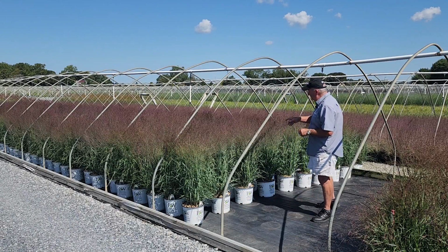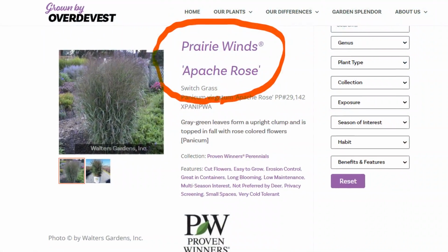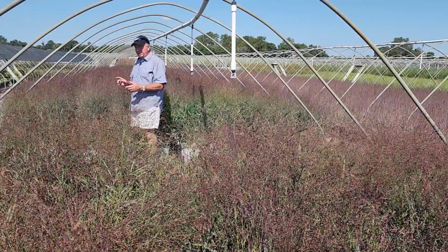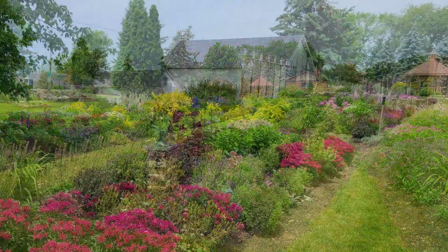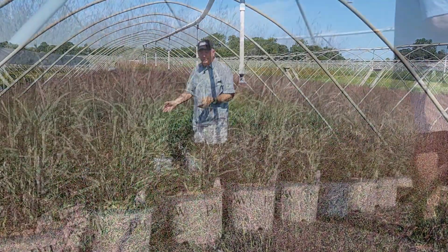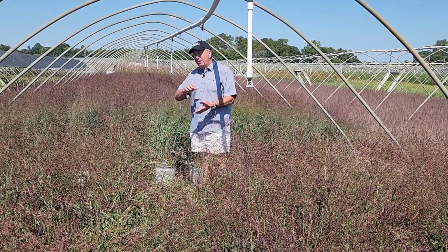Varieties like this fantastic variety of a native grass. This is a Panicum, a switchgrass, one called Apache Rose. Now, this is a variety that was developed by our good friends at Walter's Gardens in Michigan. It's part of the Prairie Winds collection, which has been introduced, as you see from the white pots here, by Proven Winners.